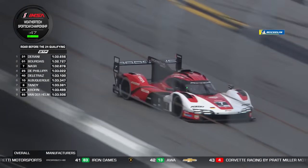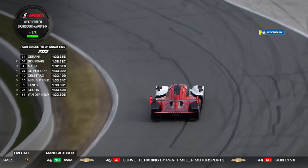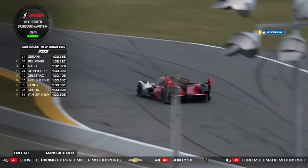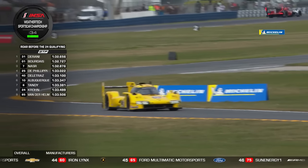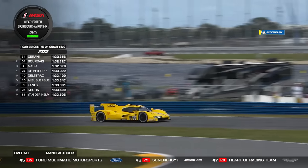Nasr, 34.3. That wasn't a cool down. That says the tyres are gone. He has got another run. Well, he's a second and a half slower there. Connor De Phillippi with a 33. No, he's come in. So just three cars out on the track, both of the Porsche Penske Motorsport.